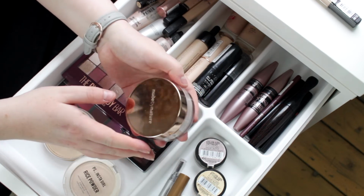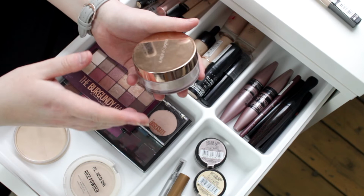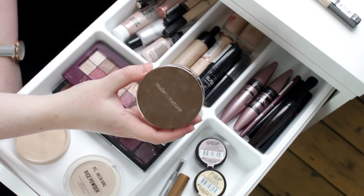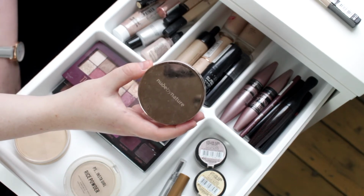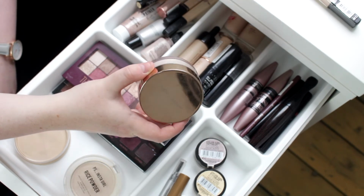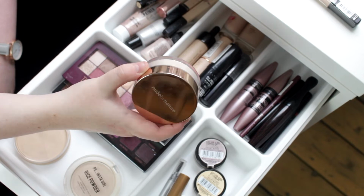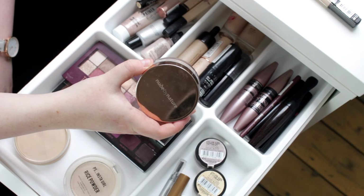And I've also been using this Nude by Nature Loose Setting Powder ever since I used this in my full face of expensive makeup video. I totally stand by what I said in that video, which is that you don't need to spend a lot of money on setting powder. I'm not going to be repurchasing this. I just like using it for now because it is one of my more valuable products and I've had it for a while, so I do want to be able to use it up before it expires.